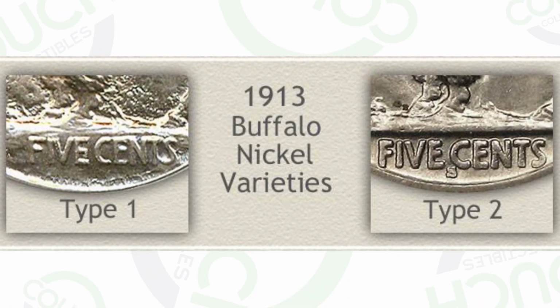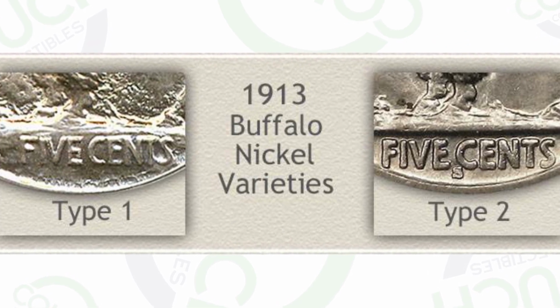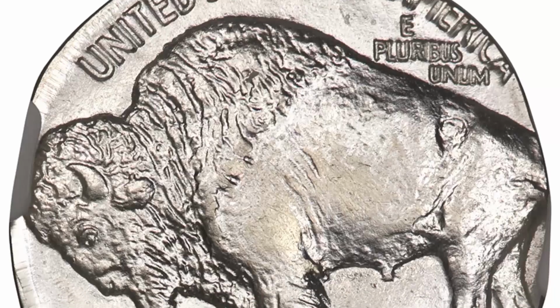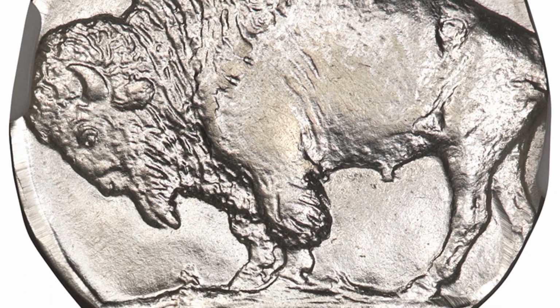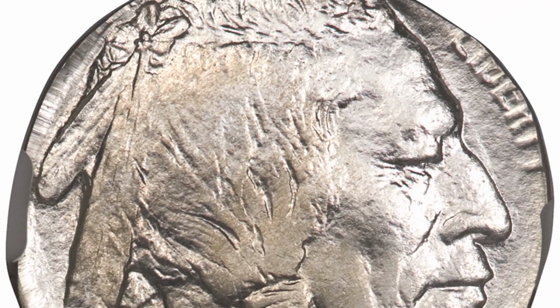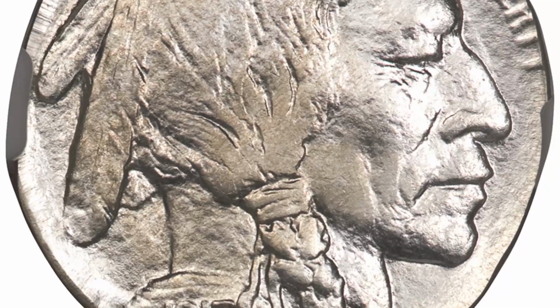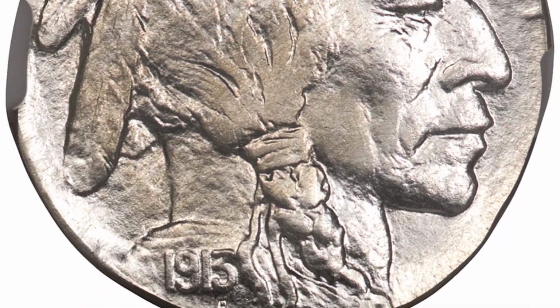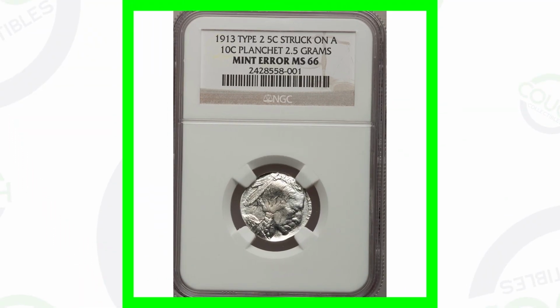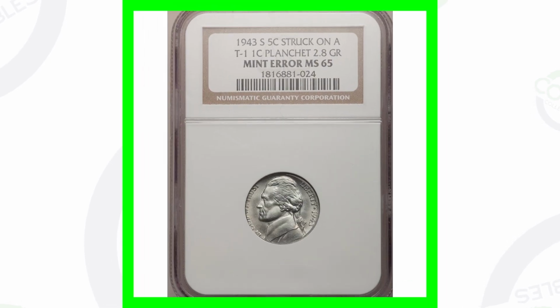$1,500. Now I've discussed type 1, type 2 in my other Buffalo nickel videos, so be sure to check those out. Now this 5-cent coin was struck on a 10-cent planchet. It only weighs 2.5 grams. You can see that the whole design of the Buffalo nickel did not get on the coin, so it's kind of cut off there. We got Liberty cut off, United States of America cut off on the reverse. Now this coin here sold for over $46,000. $46,000.